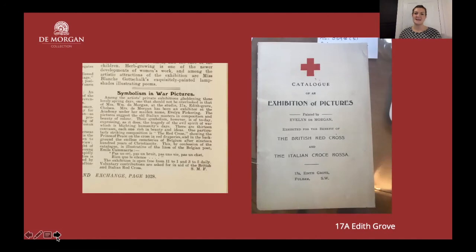On the right-hand side is a catalogue of pictures that de Morgan held to benefit the British Red Cross and the Italian Cross of Rosa in 1916. And on the left-hand side, we have an advertisement for the same exhibition, which is from a suffragist magazine publication called The Vote, which obviously was also published in 1916. This just shows how involved and interested the de Morgans were in political causes, as well as their artistic ones.